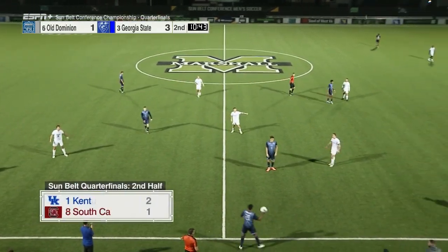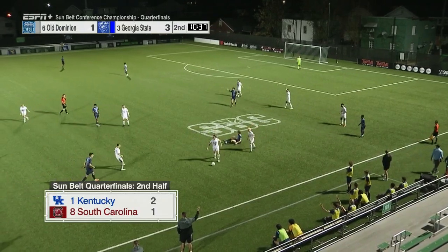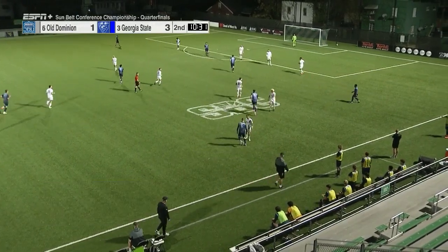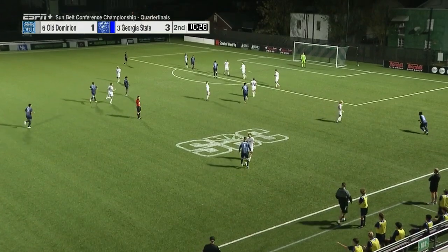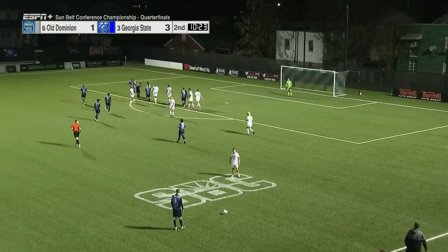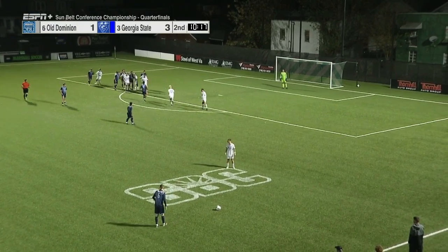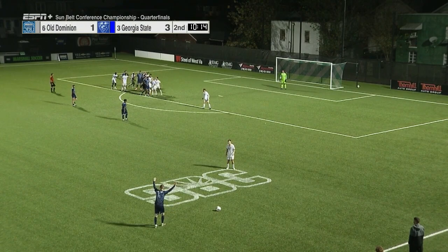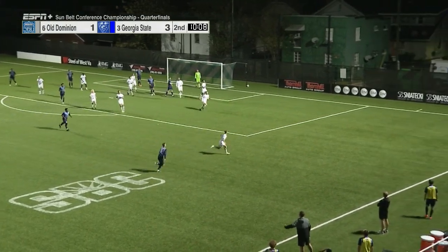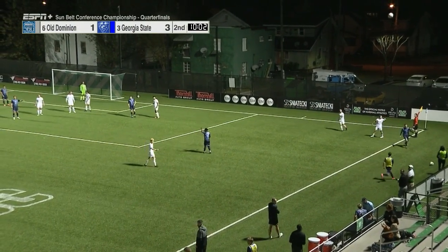Another update from the Wendell and Vicky Bell Soccer Complex in Lexington. The Wildcats have woken up in the second half. Another goal. They're heating up. This time it's Damji scoring off the assist from Ginnick. Monarchs will have the free kick, but in Lexington, a 2-1 lead now for Kentucky over South Carolina. Looking like they will move through to the semifinal round.